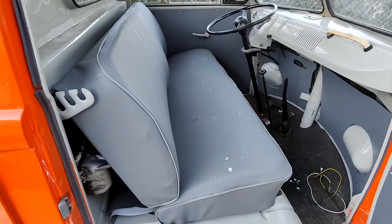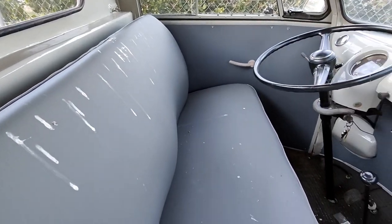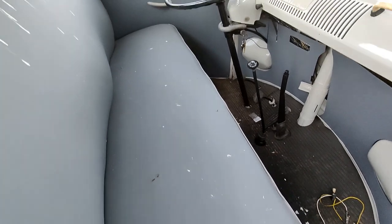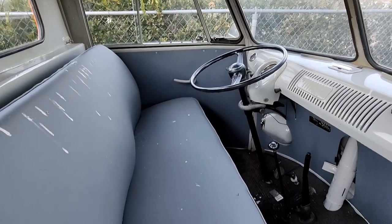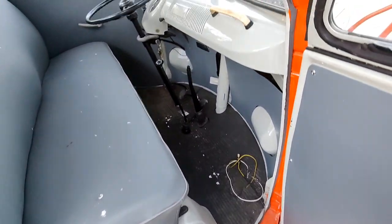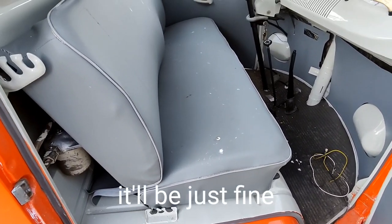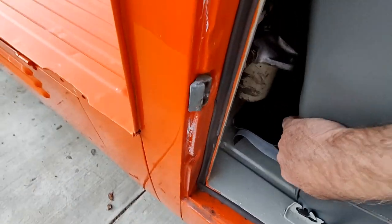I moved this thing a while back, and a bird got in here and couldn't get out. He just made a mess out of the inside of this thing. I guess the window was just barely open over there, and he got in here and just pooped himself to death and made a fun cleanup mess for me. No big deal, just clean it all out of here. But he's back behind the seat. He didn't make it.